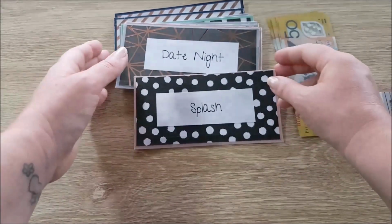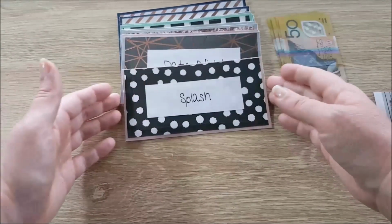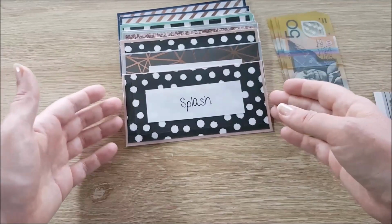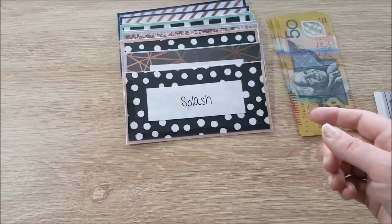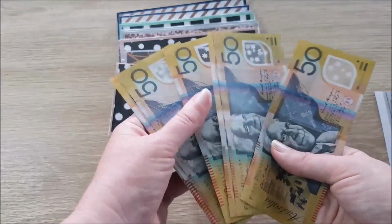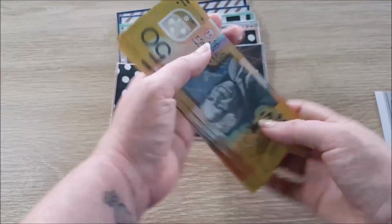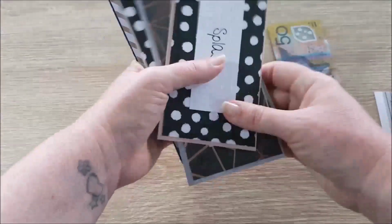So one of the things, I can't stress this enough, is you guys have to be prepared to change and do whatever it is that you need to do to make sure that you are being disciplined. So for me, I can admit that if I see all of this in my wallet, I'm going to want to spend it. So I need to hide it from myself. So this is what I do. All right, that's enough from me.